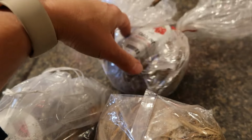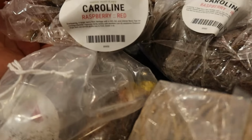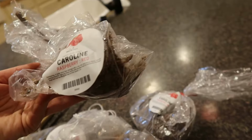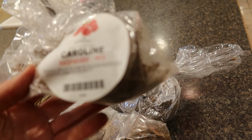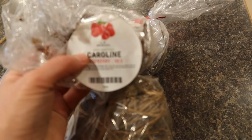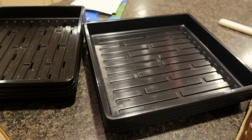Also, I have more raspberries and they are coming soon, but I had really wanted to try the Caroline variety. So I did just get two plants, and I got Heritage. Heritage is coming. This one is a larger berry than the Heritage. It was one that I really wanted to try, so I just got two of them. Anyway, that is some things to plant.